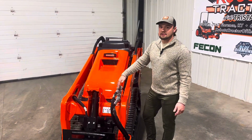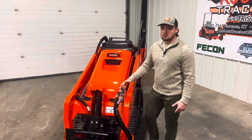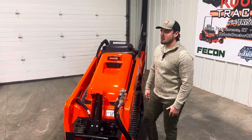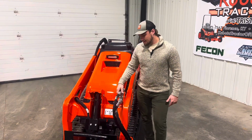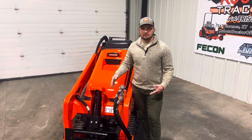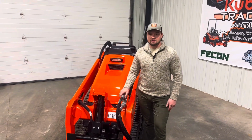And this machine actually runs 15 gallons per minute out the coupler, so that should be able to run any normal mini skid steer type of attachment like this breaker, power rakes, grapples, trenchers, augers. The attachment world in this kind of stuff is pretty endless, so whatever fits these CII couplers is going to fit with these hydraulic flows.